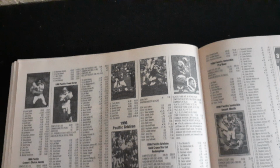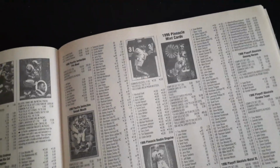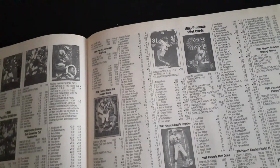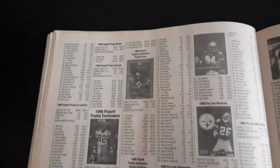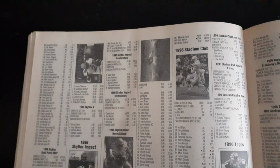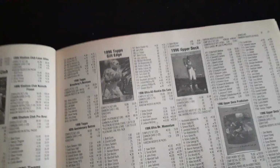And then the pack prices, box prices, really high. But you could get some very cool looking stuff, interesting inserts, and all that. That is for sure. If somebody just collected 1996, they would have so much stuff, because there is so much stuff available just in that 1 year.